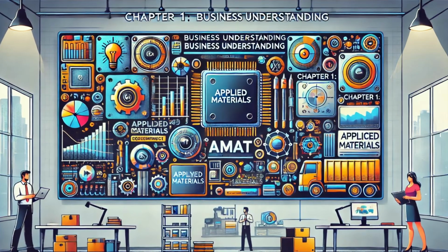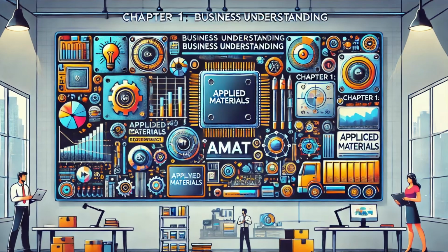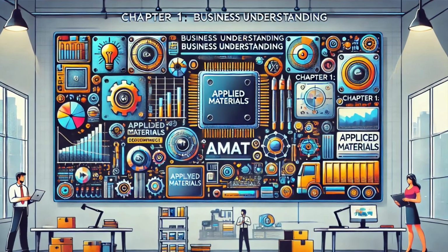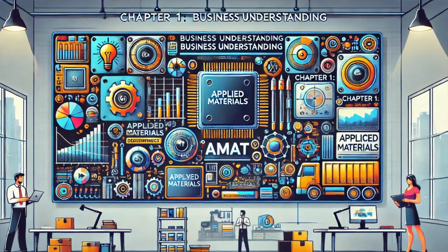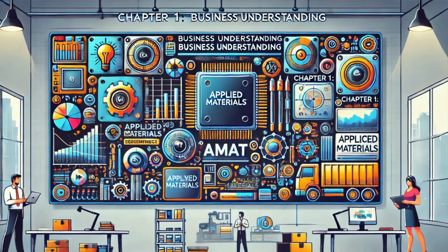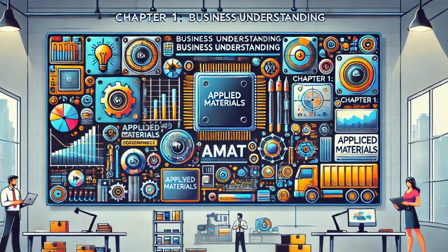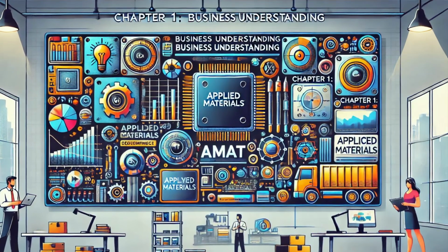So who are these customers? You mentioned chip makers, but are there any other major players? Oh, yeah. You've got your semiconductor giants, of course, companies like Intel, Samsung. But it goes beyond that. They also work with display manufacturers, even solar panel companies. Their customer base is very diverse.